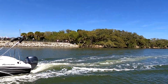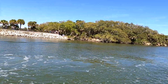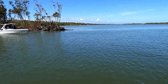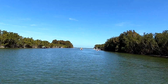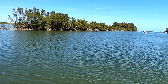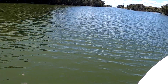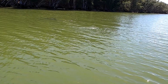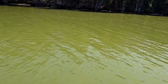Florida does. There we go. That's a big one. Just under the surface there. Oh, there's his tail swishing. That was a big gator. Well, it was 6 feet. A 6 feet? No. Yeah, big enough.